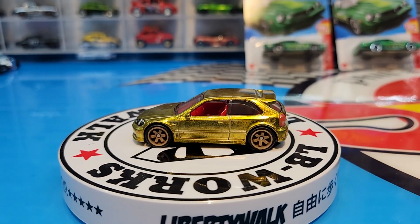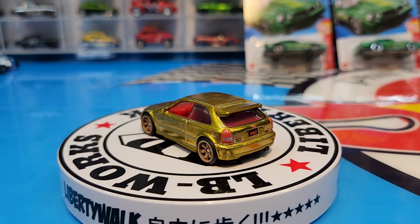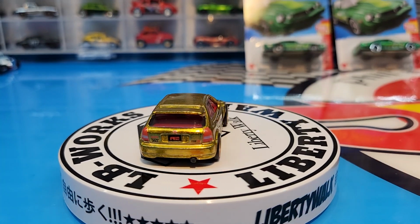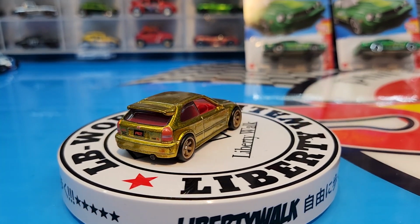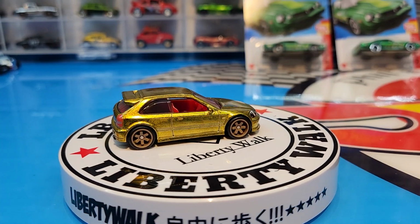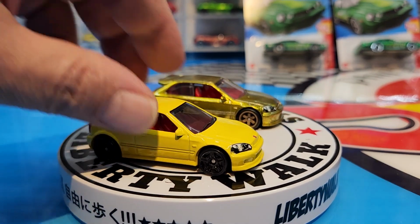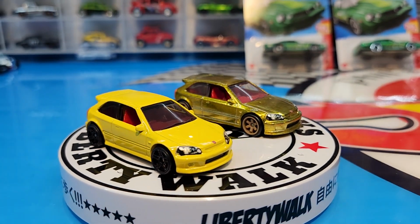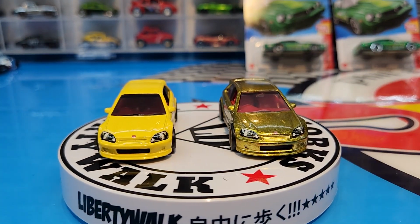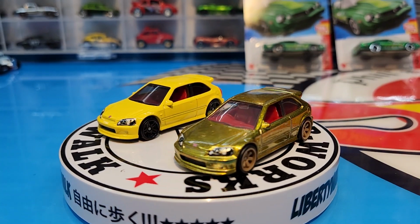Got it in this gold again. Hot Wheels does love their gold color. TH on the back again, right in the corner. Nice choice of wheels on this. Okay, these tan wheels on this gold look great. And obviously this was extremely easy to spot on the pegs. You knew darn well that you were getting a Super. But that's a beautiful pair.